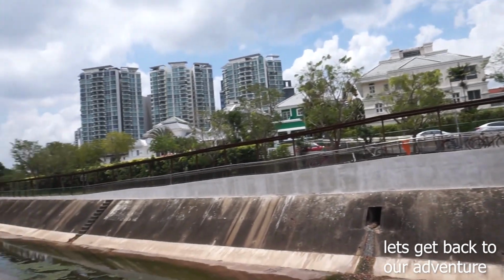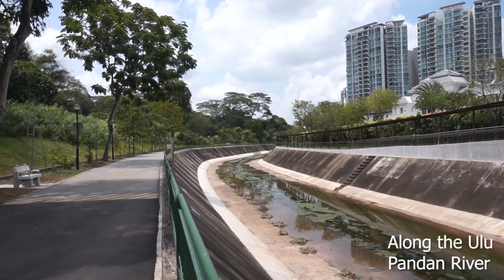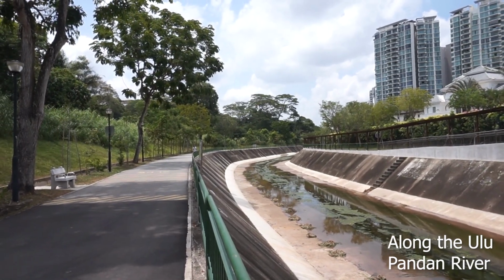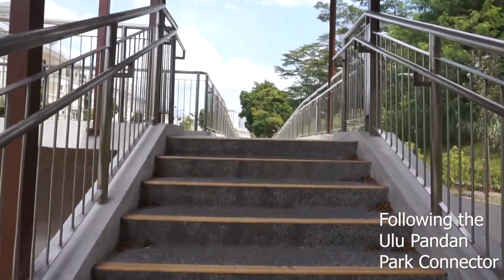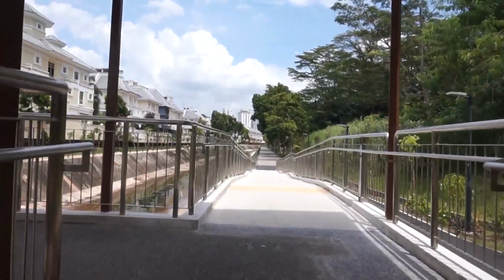As we saw in our previous adventure, we are actually along the Sungei Ulu Pandan. And what we're going to do now is continue our journey following the river. But before that, what we're going to do most presently now is to get out of the sun.